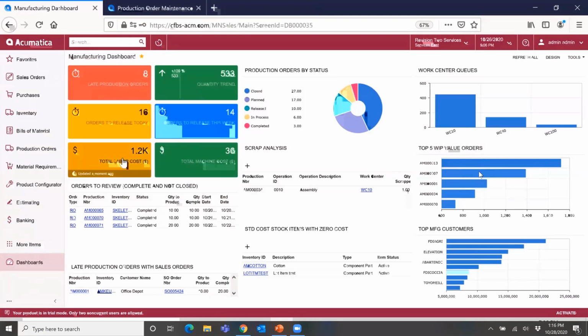As I already mentioned, these dashboards are easy to tailor to your daily needs. During implementation, we will train your staff to make these configurations on their own. This great benefit from Acumatica is truly a time saver and a cost saver, compared to most legacy systems that require a developer to make such adjustments and changes to the software.